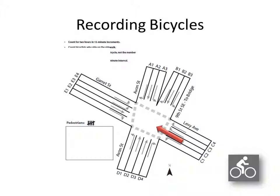For example, if a cyclist were traveling westbound on Levy Avenue, going straight through onto Garret Street, you would mark 1 in box C2.